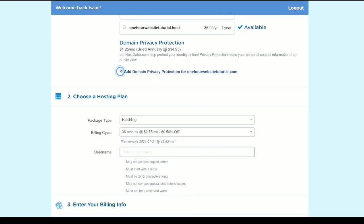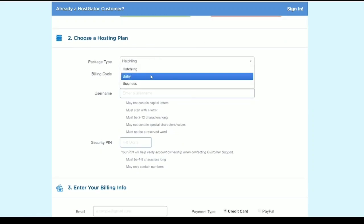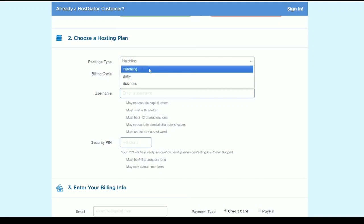Just knowing that if you do add it on, it adds a bit of an extra cost. So it's up to you whether you want to have it on or off, remembering that you can put it on anytime later on. And then we're just going to scroll down and you're going to be brought to this area here. So we're just going to simply choose Hatchling, as we already did at the beginning.